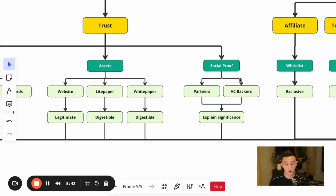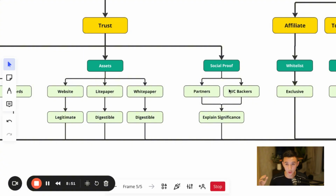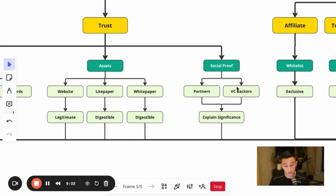If you can lock in any crypto VC, it's going to establish so much trust with the overall community that, okay, it's a great project. A VC, someone we look at as gods, or crypto gods, they have decided to invest in this company, which means it must be good. So lock in both of these partners and VCs and effectively communicate the importance of who you've locked in.